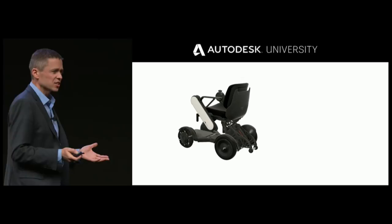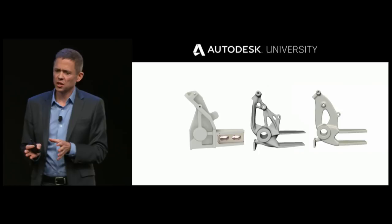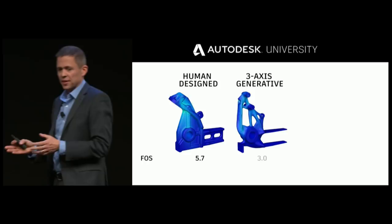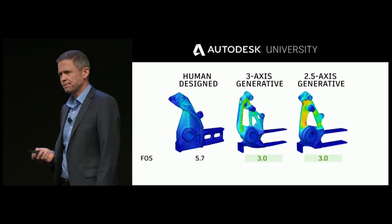In this next example, we'll look at the lower left wheel support. We'll evaluate a human-designed parametric version on the left with two generative alternatives on the right. Now, the parametric version takes longer to produce, and it has unnecessary factors of safety, and that makes it heavier than it needs to be. The question is, how much weight will be reduced by the generative versions?